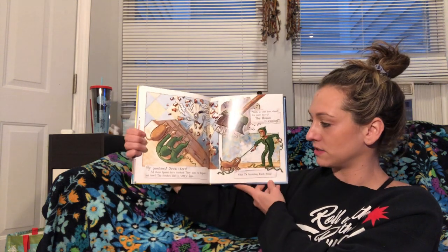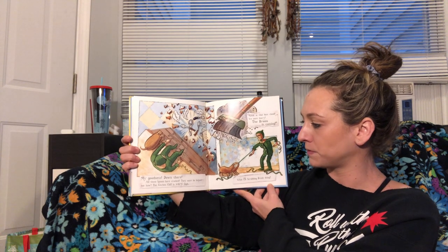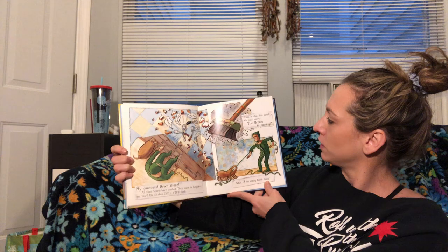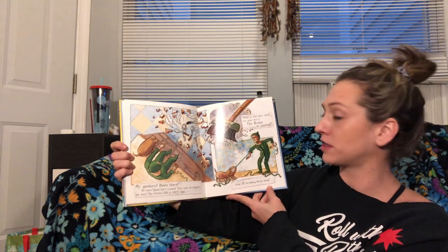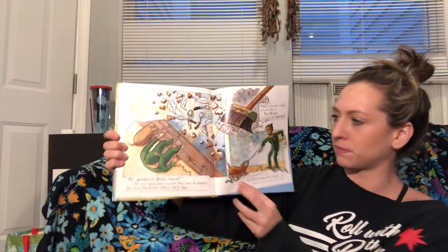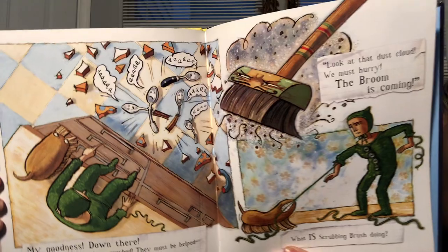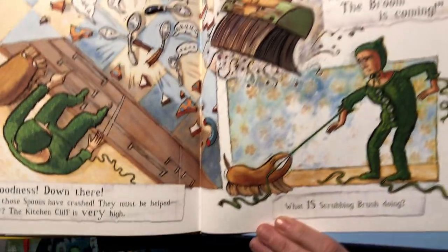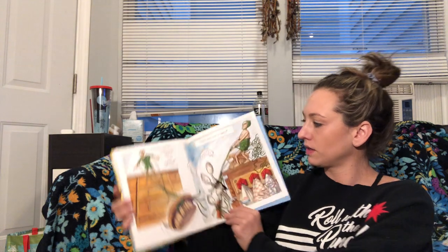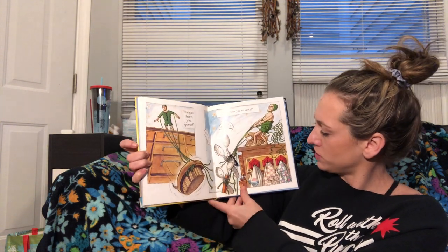My goodness, down there, all those spoons have crashed. They must be helped, but how? The kitchen cliff is very high. Look at that dust cloud. We must hurry. The broom is coming. What is Scrubbing Brush doing? Hang on there, you spoons. We'll hoist you to safety.